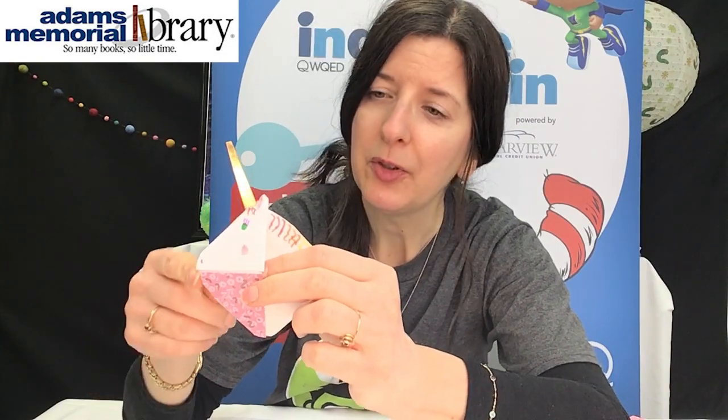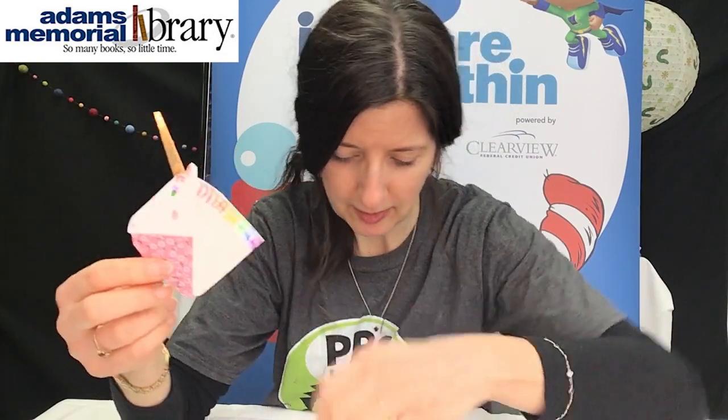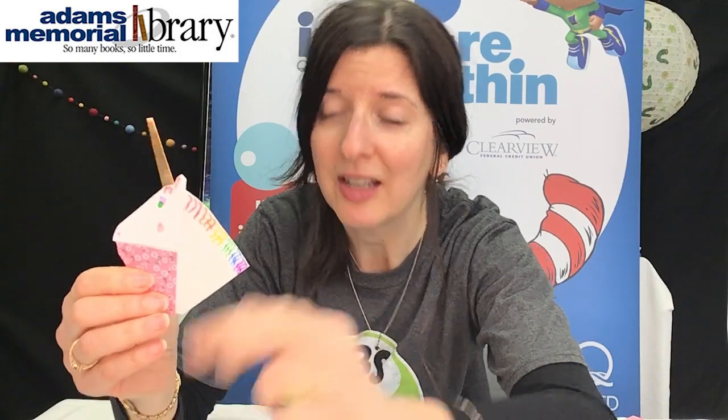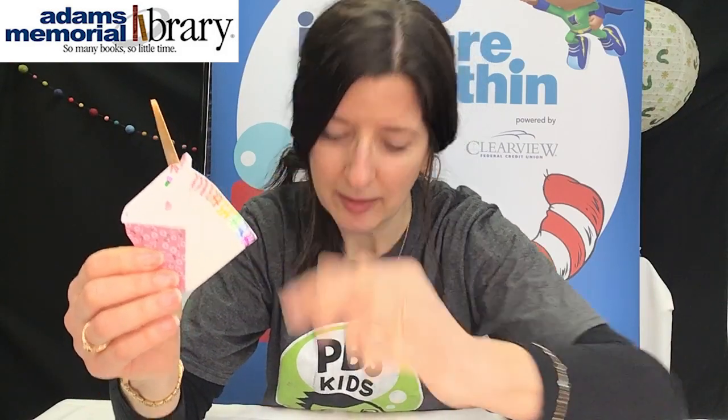It's time to decorate some more. So if you would like it to look more like a unicorn, you could trim the edges a little so it's not as pointy. So you can give your unicorn a nose. You can give your unicorn an ear at the top. You can cut this a little bit. So just give a little curve to the unicorn's neck like this.